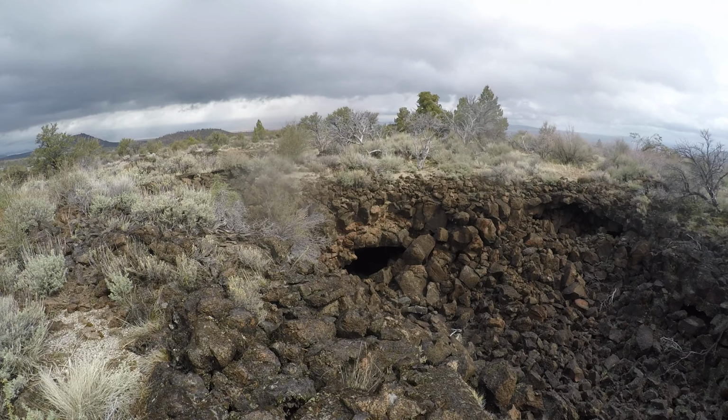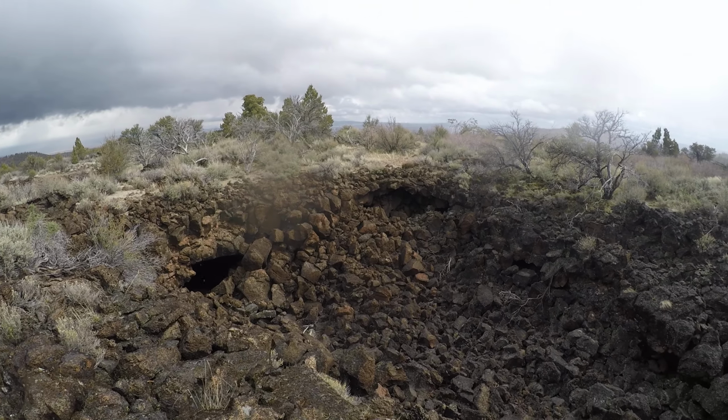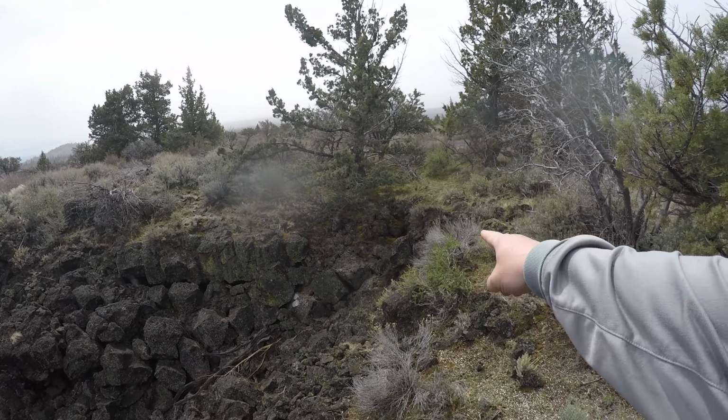I see another cave over there. So I don't know if this is officially also part of Gail Cave, or if it's a different cave officially, or what. You'll notice, actually, let me turn around real quick here. Oh, you can't even see it. Right there is the entrance to Gail Cave. You can't even see the entrance from here very well.